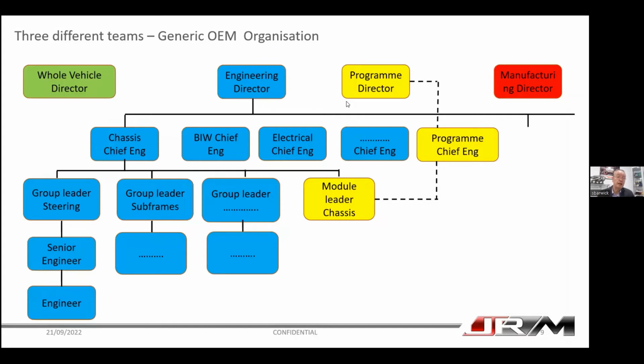So if we look at the engineering team, typically you've got chief engineers under the engineering director for each department. So you'll have a chassis department, a body department, electrical, etc. Many departments. Within those departments, typically there might be 100, 120 engineers or more, depending on the size of the OEM.